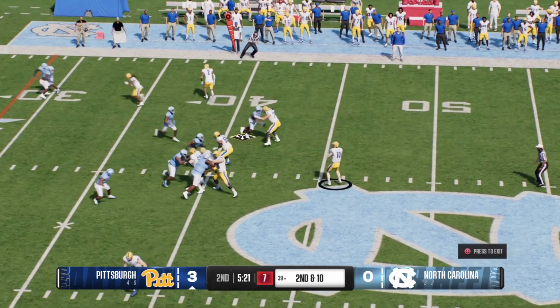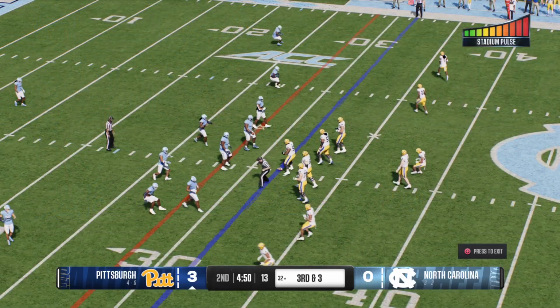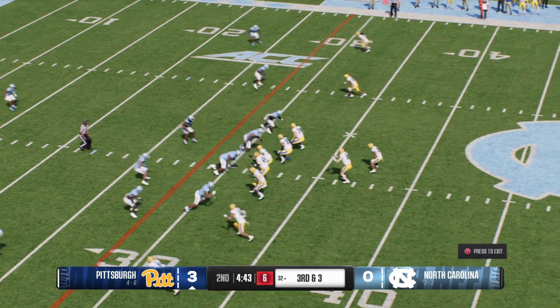Well, the ACC is a conference that feels like oftentimes it just goes down to the wire. And those games late in the season are the ones that really determine what happens. But you've got to set yourself up for success, and it starts right here in the first conference game in the ACC for your team.